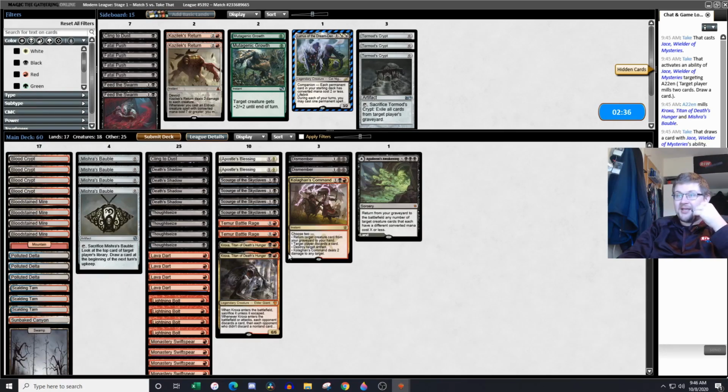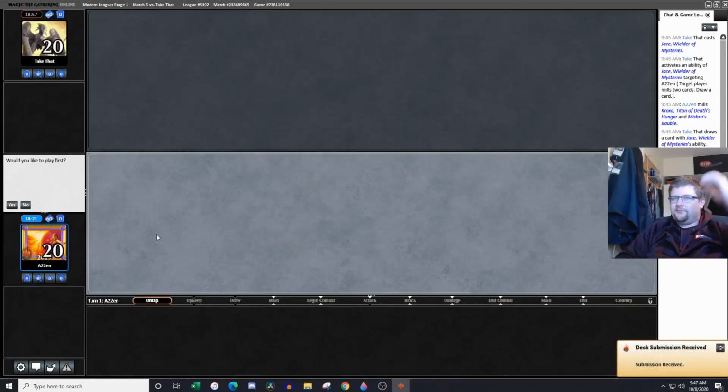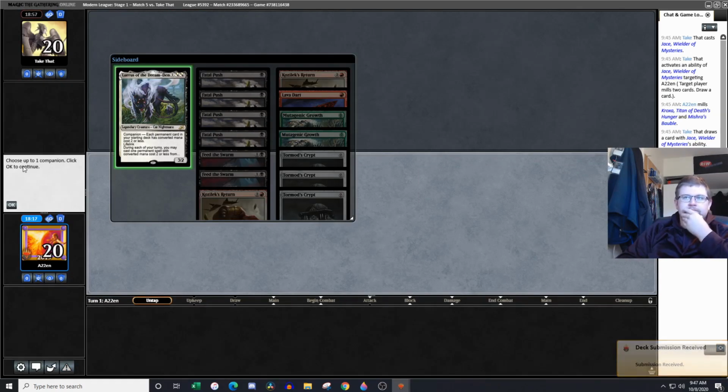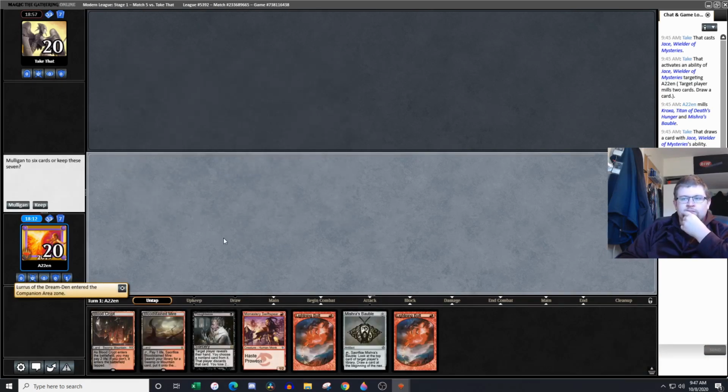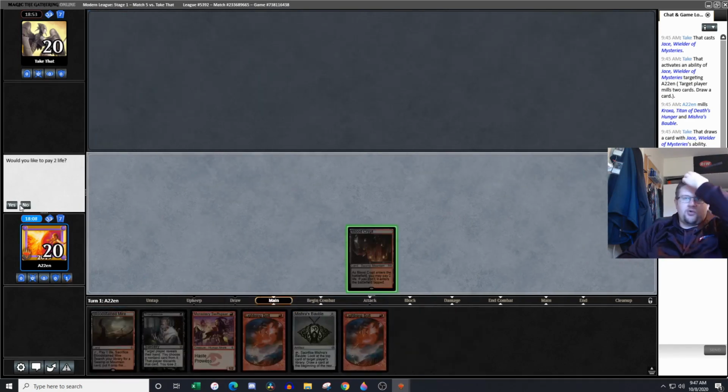I don't think any of this is very good. Lava Dart felt really bad though. I guess a Cling is slightly better if they're gonna mill me. Do I want Tormod's Crypt? It kind of turns off their Inverter kills. Not quite, but it kind of does. This hand's a little bad, but I do think it's a keep. It just does a lot of damage, and it does it quick, which I like.